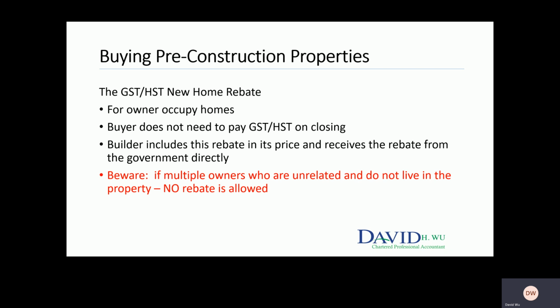If you're putting multiple owners on title, you could be subject to having a situation where you do not qualify any longer for the GST/HST new home rebate.